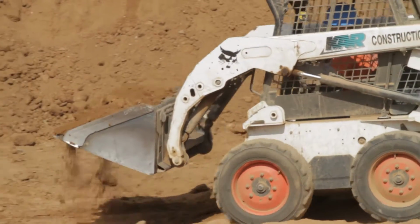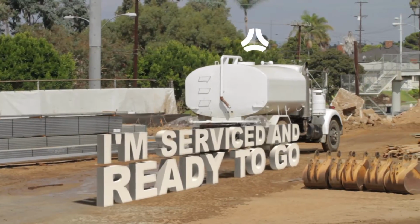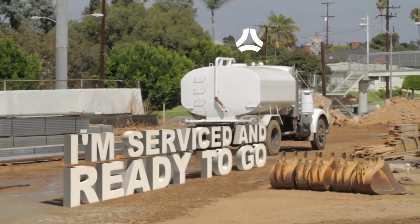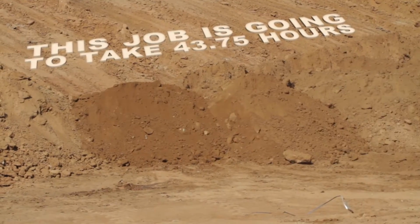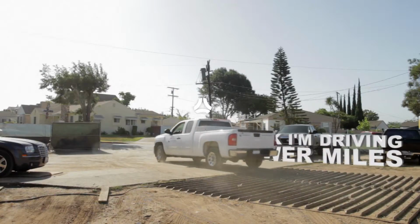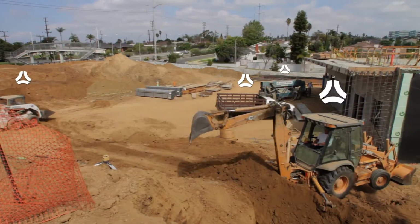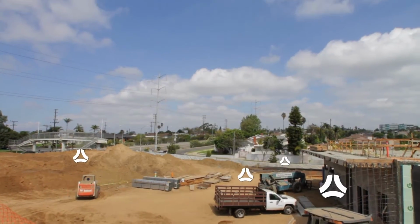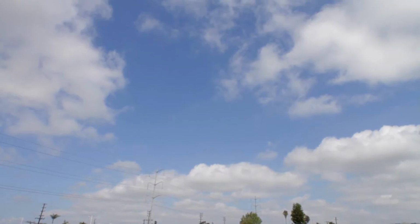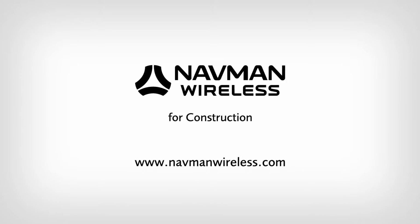Margins are thin, and competition is fierce. If your machines could talk, they'd tell you. It's time to take control of the information they contain. It's time for bids that don't leave money on the table. It's time to squeeze out every last drop of waste. It's your equipment, and what it has to say can mean the difference between getting by and getting ahead. The question isn't, are your machines ready to talk? The question is, are you ready to listen?